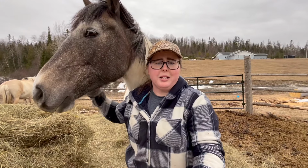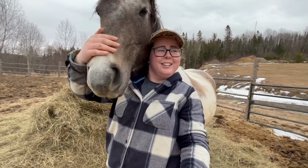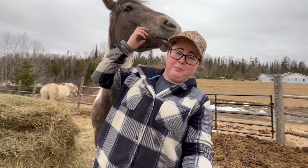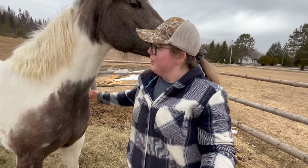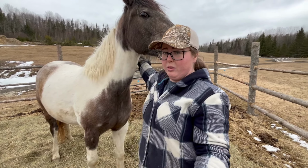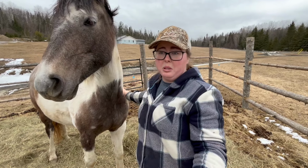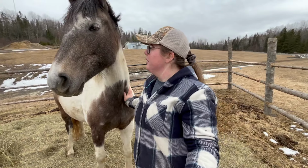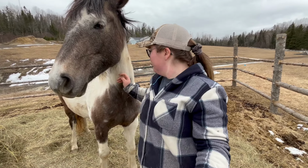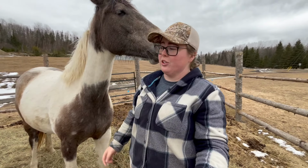You don't want to do this with any horse that you don't live with and know really well, because you could get stepped on. It just is what it is. But yeah, I love taking an opportunity to snuggle with my girl, because a lot of my attention right now is going to the goats, because Peach is really close to kidding. But it's nice to be able to give her some love and attention.